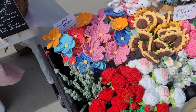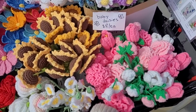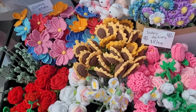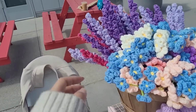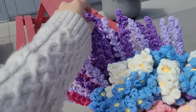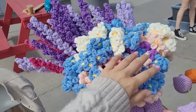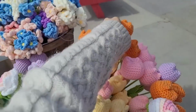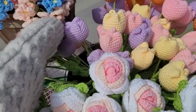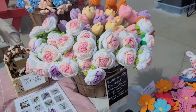A couple red roses sell every time, but to be honest, the roses aren't that popular. And also the carnations are like the least popular thing ever. But yeah, sunflowers, cosmos, and lavender always do the best, like top tier. This is S tier. Forget me nots are like A tier. Everything in this basket, puffy tulips, gradient roses, these kinds of things are maybe like B or A tier.